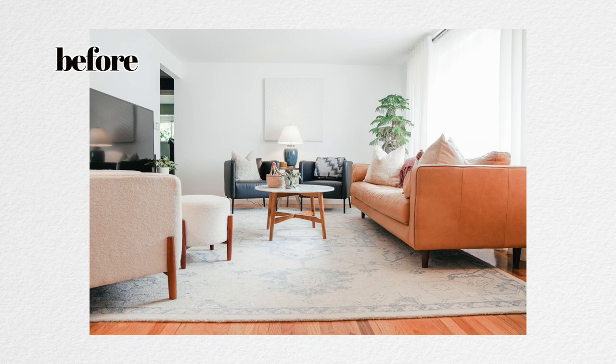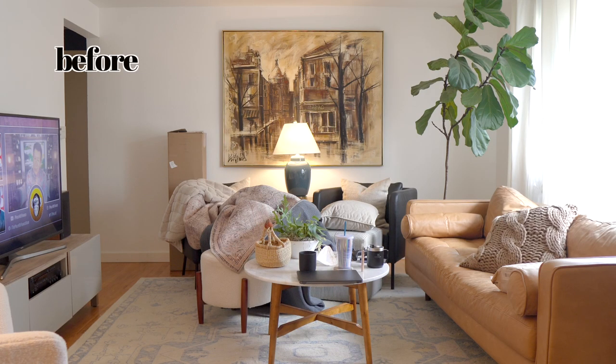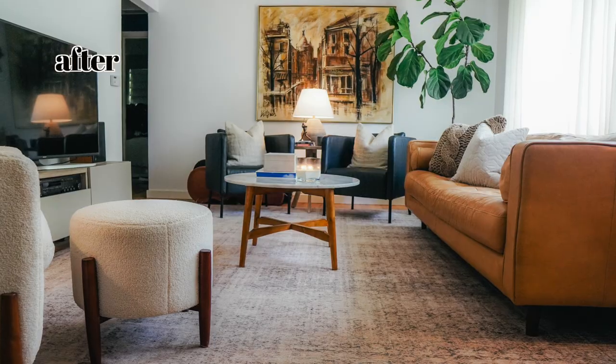It never ceases to amaze me what a huge impact the right area rug can make. Upping the size, changing the color story, changing the style of rug in this room has really made this whole space come together in this warm, comfy, cozy, calming color palette that I'm going for.